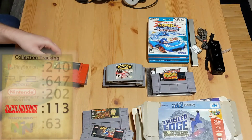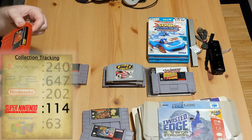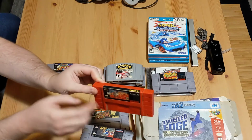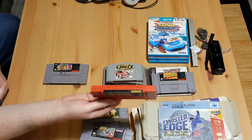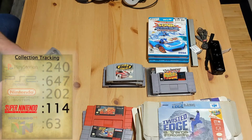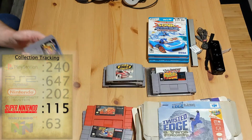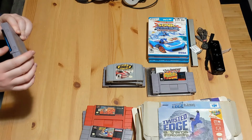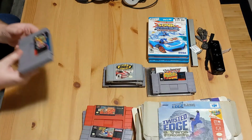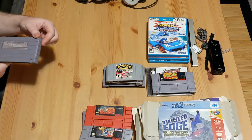But here's the 2 really good ones. We got Doom, that red cart. Dirty, a little faded, and you can see it's got the issue with the fading on the corner there, but otherwise good. And another very good one, Super Bomberman 2. Very happy to see that. Once again, just dirty, but the label's pretty good. So not too concerned about all that.